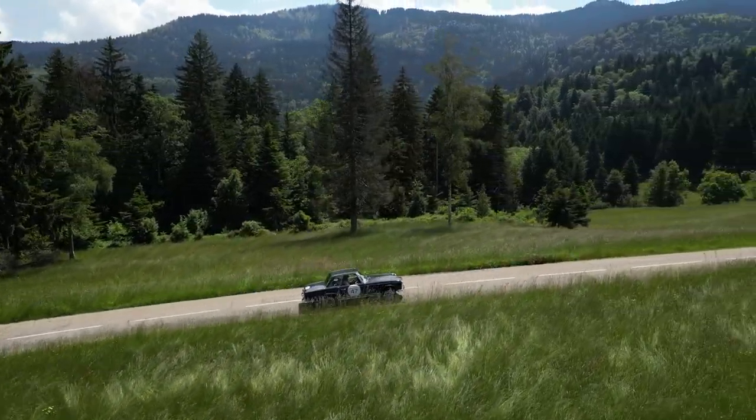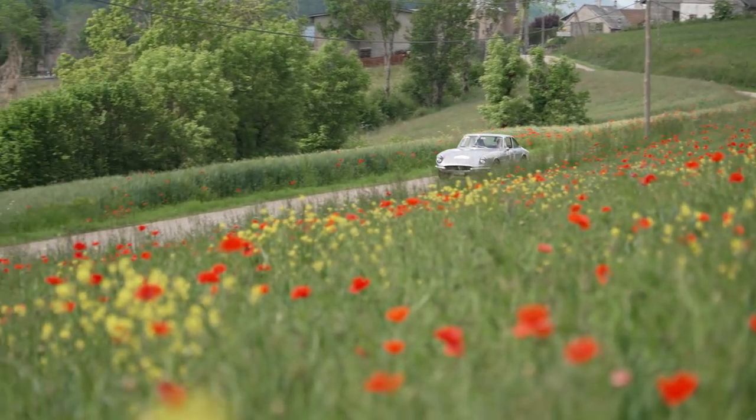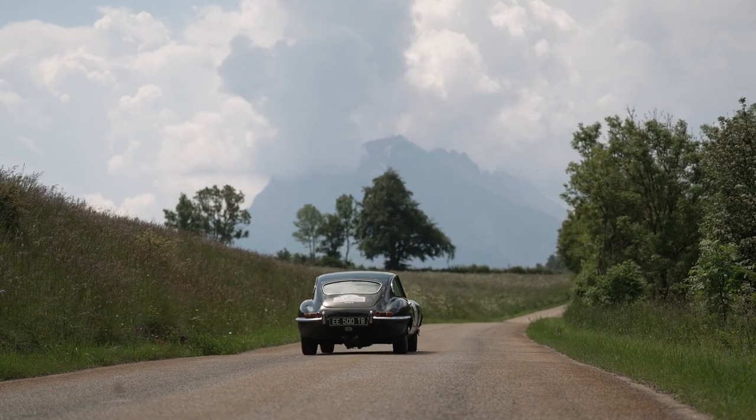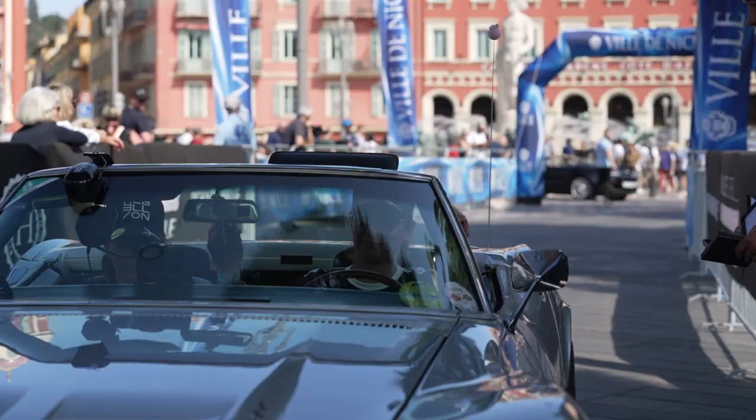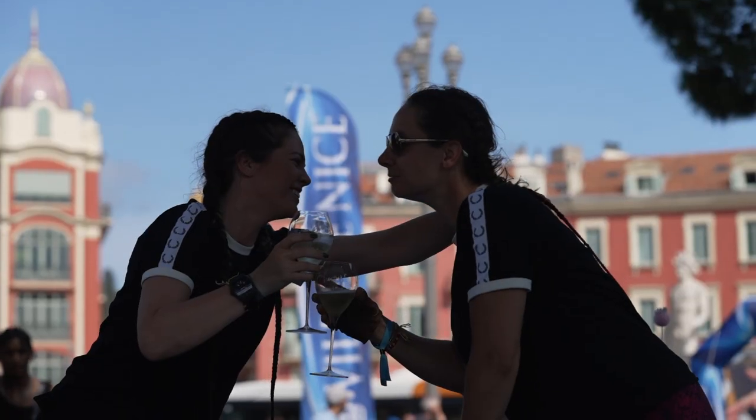After 5 days, 1,700 kilometers and 17 regularity zones, it was with their 1966 Chevrolet Corvette that Henri Boucherie and Stéphanie Watt won this 22nd edition, closely followed by Laetitia and Isabelle.